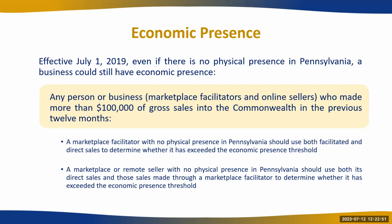In 2018, the Wayfair versus South Dakota decision opened up the legal door to expand the concept of nexus beyond mere physical presence. In the Wayfair decision, the Supreme Court ruled that as long as the state had a uniform tax rate, did not apply the new law retroactively, and provided some sort of administrative assistance in making tax determinations and filing, economic presence is an acceptable standard in making businesses collect sales tax. The effect was to level the playing field for all businesses.